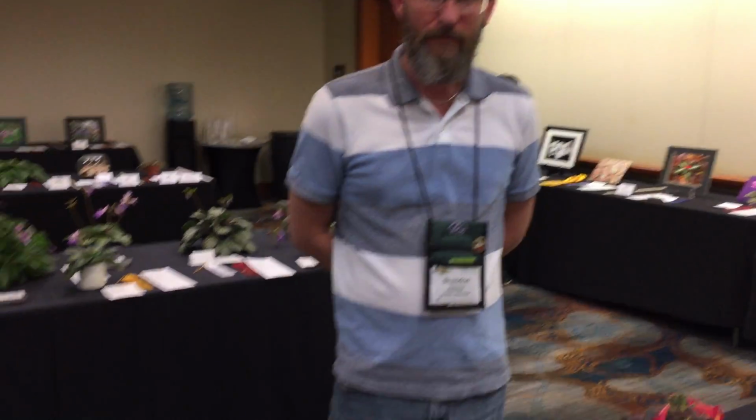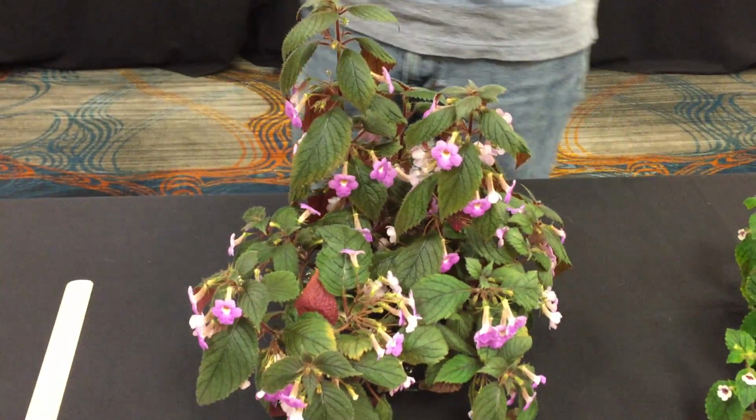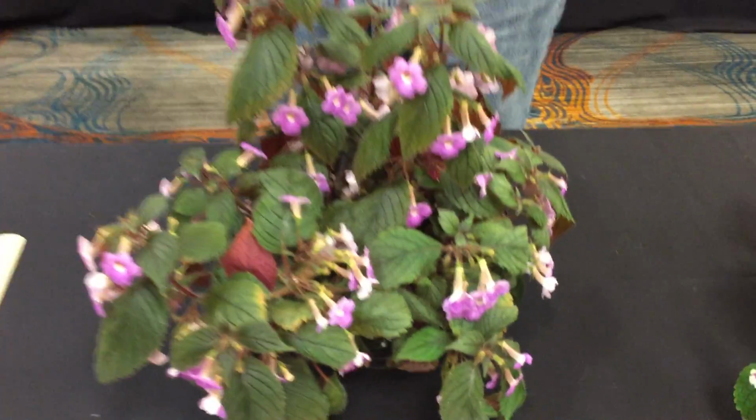Hi, Brandon. Hello. I'd like to just go through these one by one, and maybe you can tell me a little bit about them, starting with this one, just in order. This is Camille Requenze, which I believe is an old hybrid. That's what I was told, that it's a fairly old hybrid.